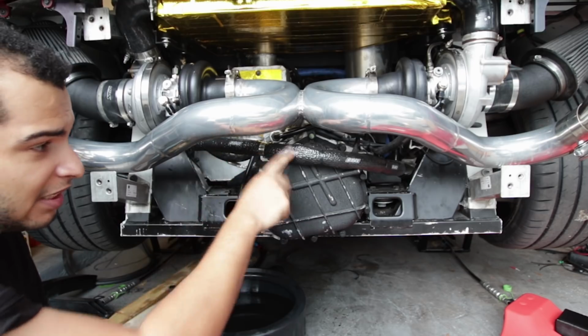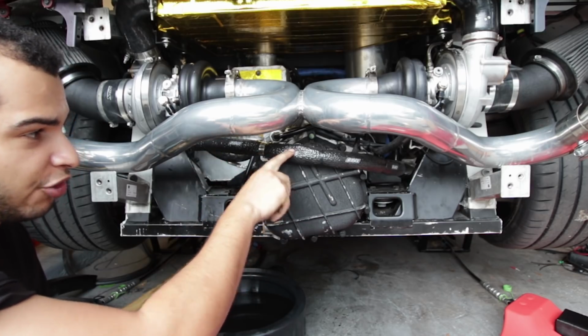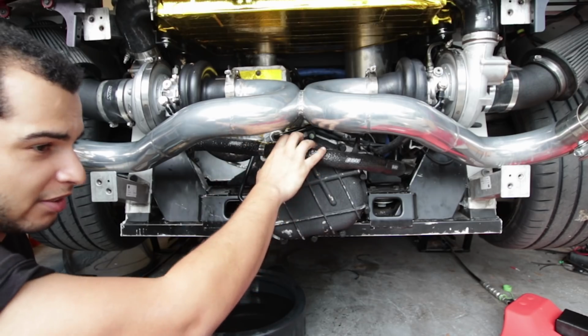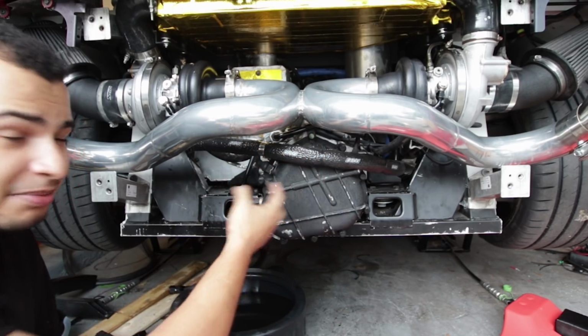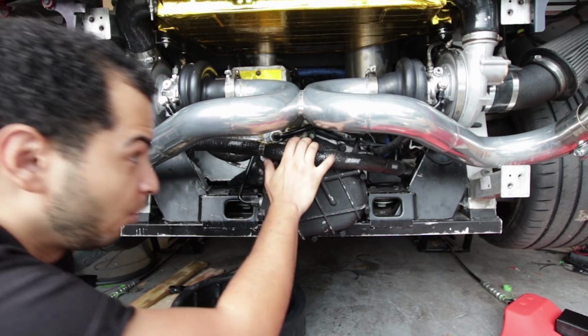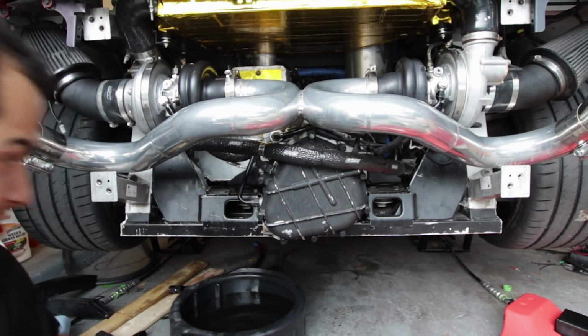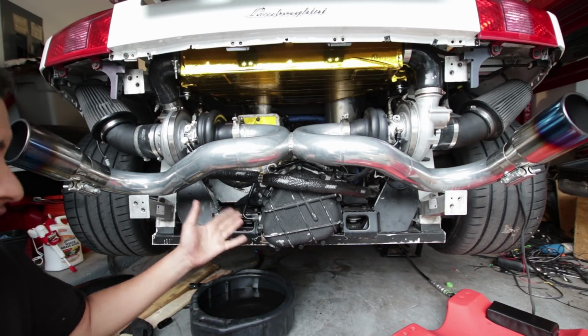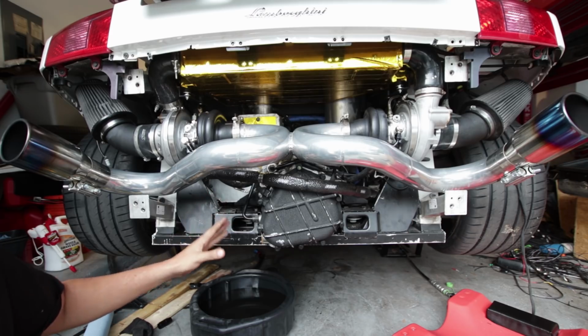I also put some DEI wrap on here just to make sure that the really hot exhaust doesn't interfere with the oil, because if the lines burst for some reason, that could be a real disaster situation, but that's not gonna happen with this wrap, and I wrapped both those lines. And as you can see, I also drained the oil because, well, I think the oil for this engine was a little bit too thin.